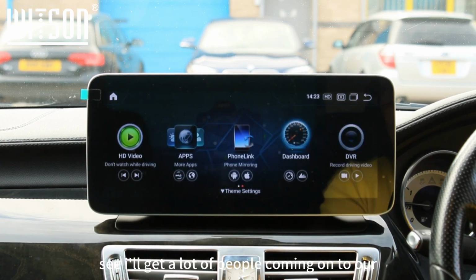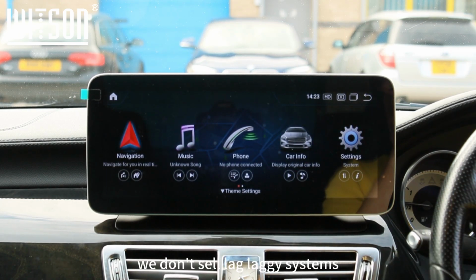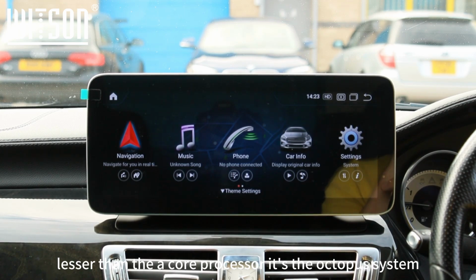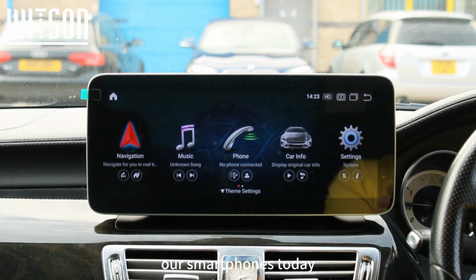So you'll get a lot of people coming onto our discussion boards asking if they're laggy and stuff like that. We don't sell laggy systems. Only reason being the ones on the internet tend to be low processors and low RAM. We won't sell anything lesser than the 8-core processor. It's the octa-core system. Most of them have got the Snapdragon processor in now, which is what you find in a lot of smartphones today.